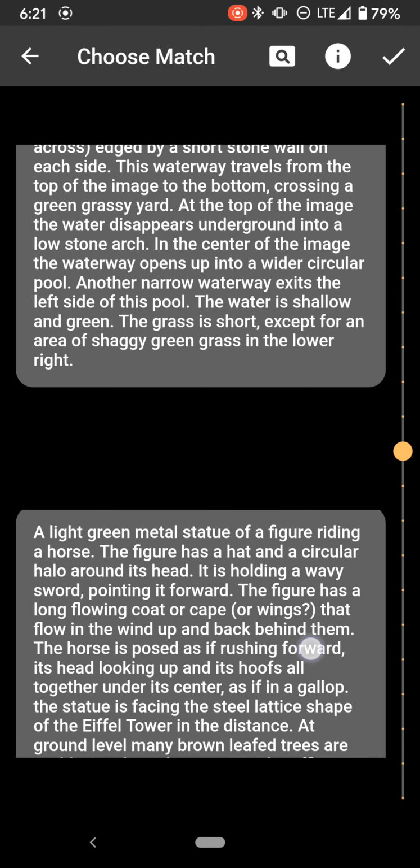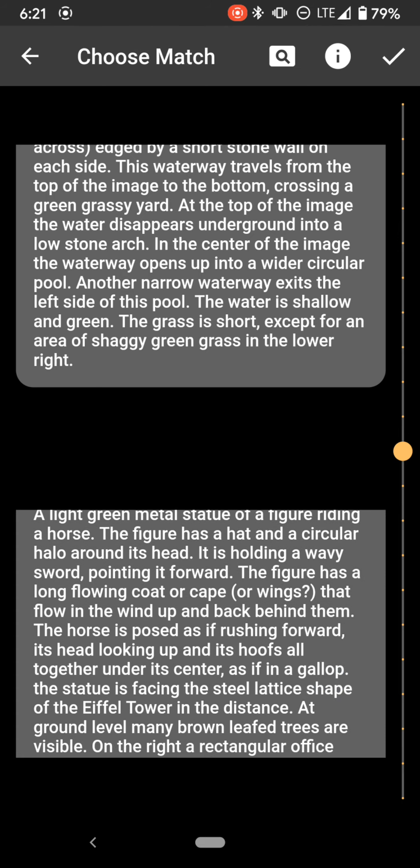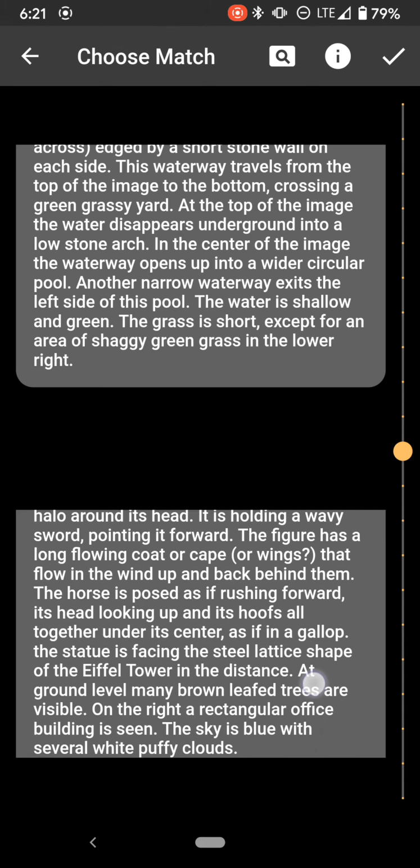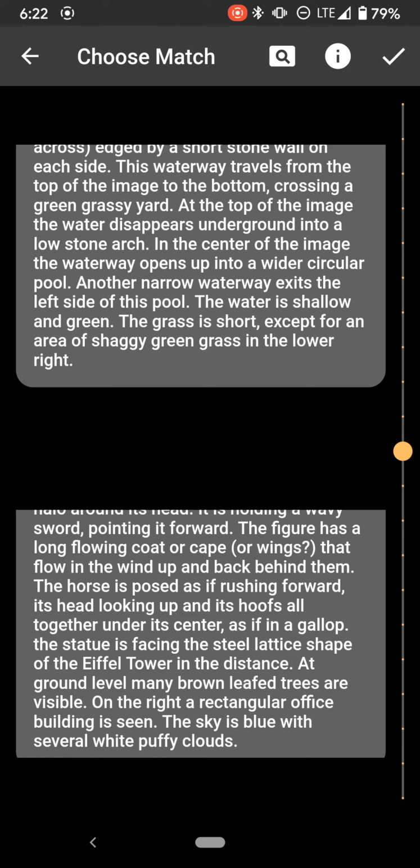And then the bottom image, a light green metal statue of a figure riding a horse. It has a hat and a circular halo around its head. It's holding a wavy sword. The figure has a long flowing coat or cape, maybe wings. The horse is posed as if rushing forward, head looking up and its hoofs all together as if in a gallop. It's facing a steel lattice shape of the Eiffel Tower in the distance. Many brown leaf trees. On the right, a rectangular office building. The sky is blue with several puffy white clouds.